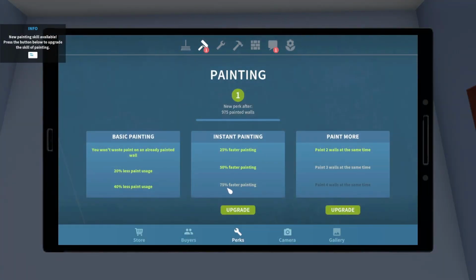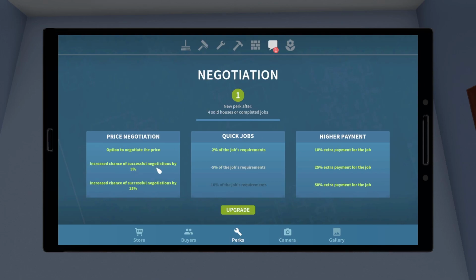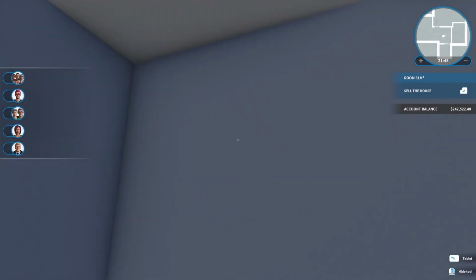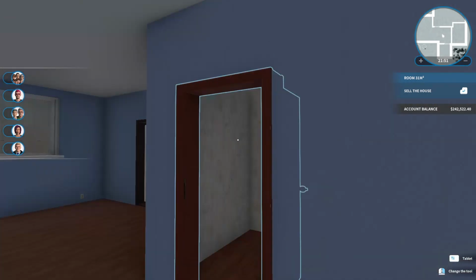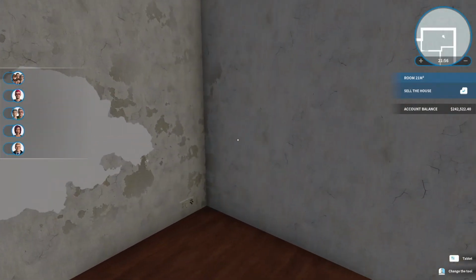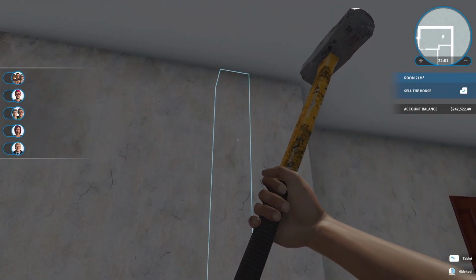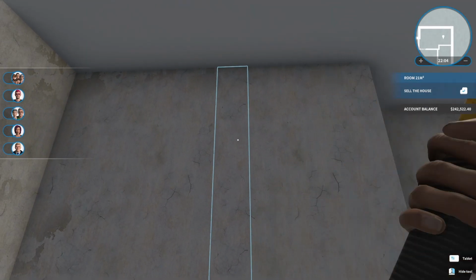Been a while since we've had a new skill point. Faster painting, paint three walls at the same time. I'm gonna go another new negotiation skill. Okay, well, we usually do all the requirements of the job, but it's always nice to have. We'll come back and think about if we want to tile there. But in the meantime, I suppose we better go bash a hole in the wall for the bathroom. Let's see. Start here.